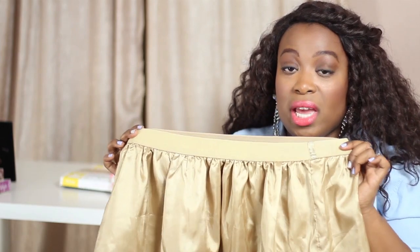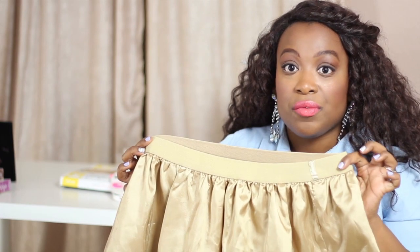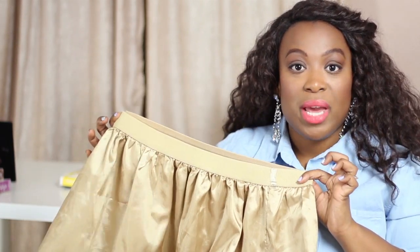The elastic waistband is what made this skirt work for me. If there were no elastic waistband and it was a size small, even though the bottom fit me, the waistline would be way too tight for me. But the elastic waistband saved the day. Got a couple more skirts for you guys.